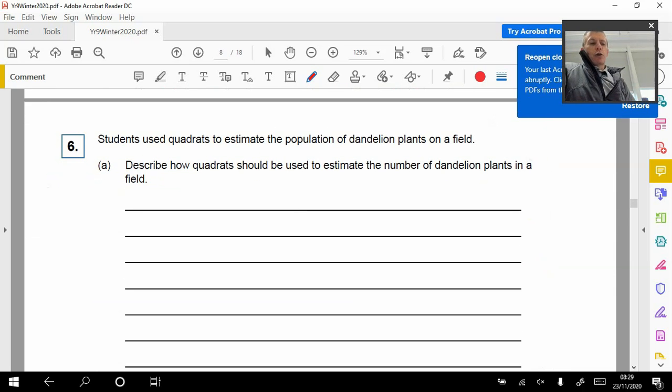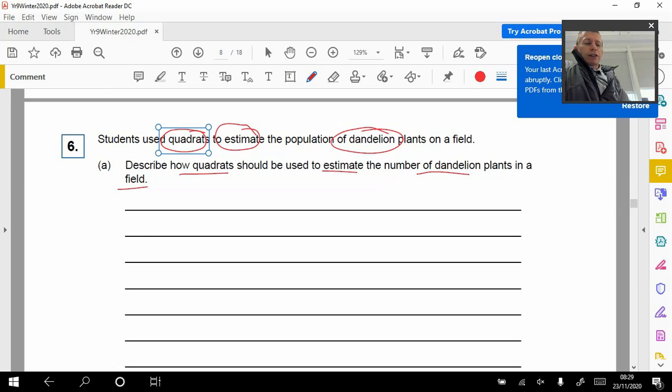Right, next one says, students use quadrats to estimate the population of dandelion plants. Let's get estimate on a field. Describe how the quadrats should be used to estimate the number of dandelion plants in a field. So I told you all those key points twice, and I've said estimate. So we'll talk about sampling. So what's the process called? Well, we're going to use something called random sampling.